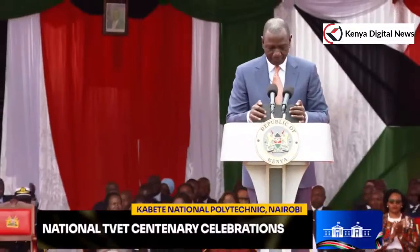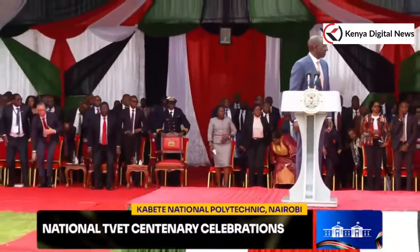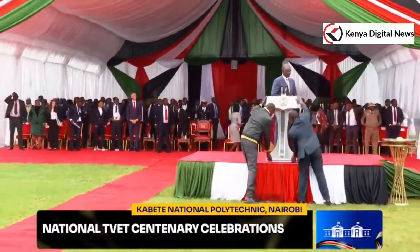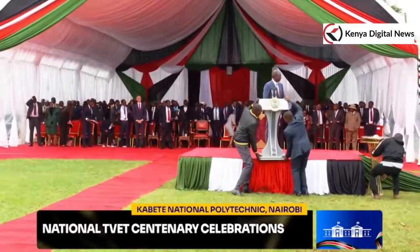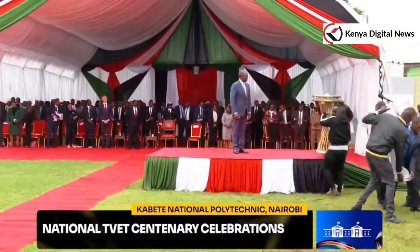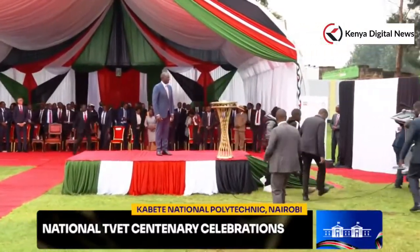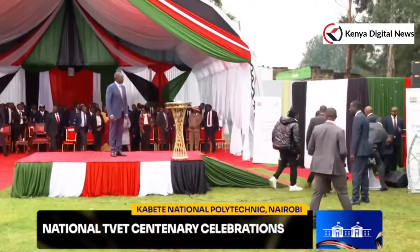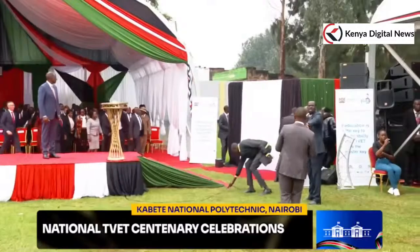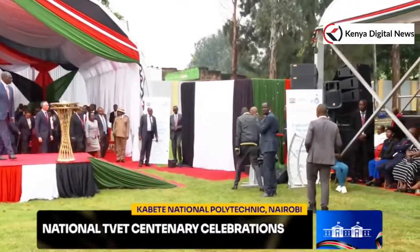Asanteni sana. Thank you very much, Your Excellency. And together with celebrating 100, there is the launch of the Centenary Block Model and Strategic Plan 2023, which we'll do from there. But allow me to invite the Prime Cabinet Secretary, the PS President, the German Ambassador to flank His Excellency as we now launch the Centenary Block and Strategic Plan 2023-2027 at the count of 5.